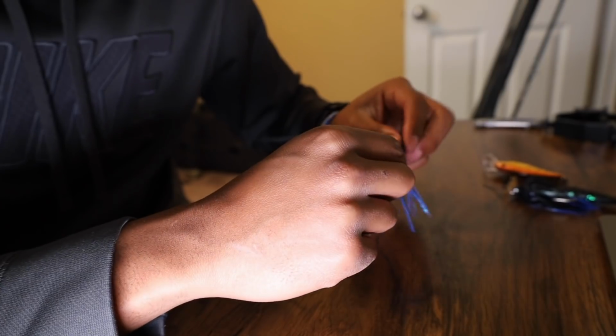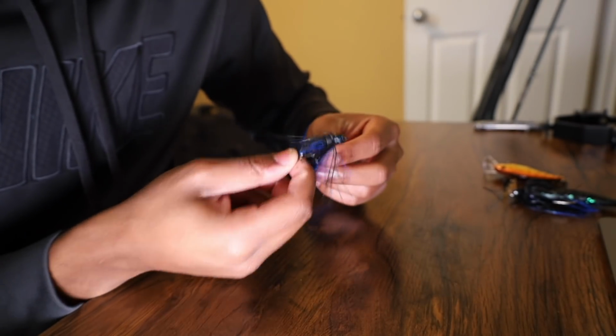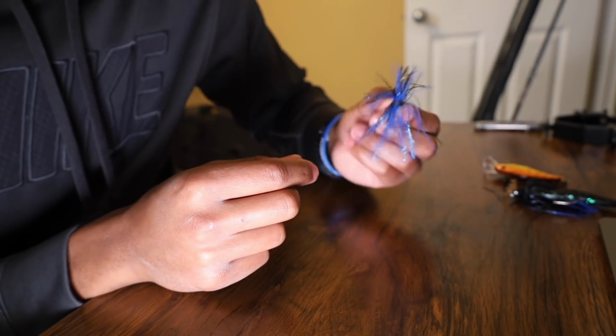And last but not least is a little small jig. I just find that the smaller presentation in the wintertime has been working out better for me. I can't tell you why I prefer a smaller presentation, but it's been the juice for me lately. So yeah guys, that's pretty much what has been working for me here in Alabama.